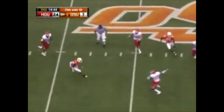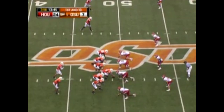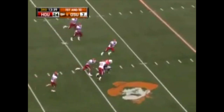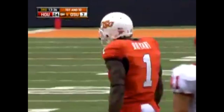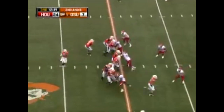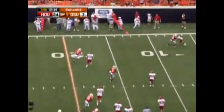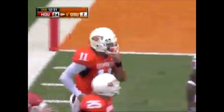Second and 10. Robinson sheds a tackler, dives for the first down. He's going to have been really down today, himself, inflicted wounds by Houston with turnovers. Bryant wide open. 35-30. Oh, he's so dangerous. Just electrifies it. Cowboys right now not worried about milestones. They want points. Robinson on second down. Keeps trying to turn the corner. 15, and he is ankle tackled, but dives for the first down, I believe.